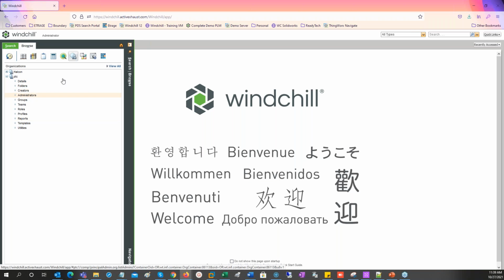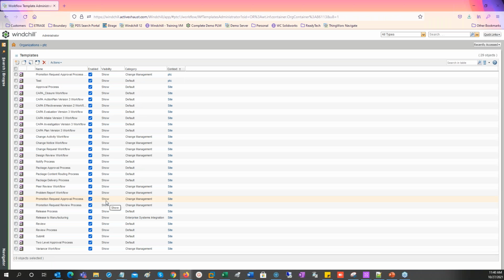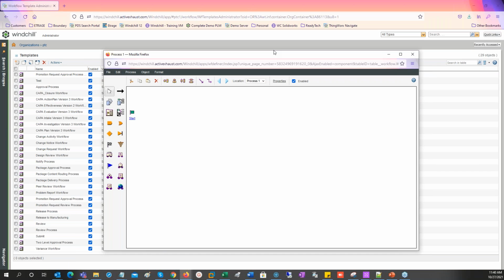To do that, I can create this workflow from my organization utilities. There is a link here under business administration for workflow templates. So I'm going to open my workflow templates. And then in here, I'm going to start and create a new workflow.